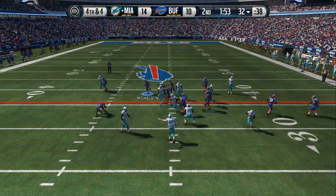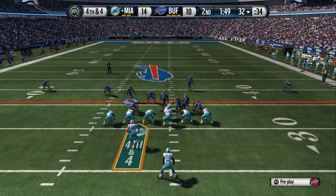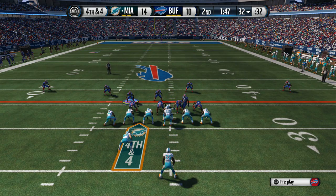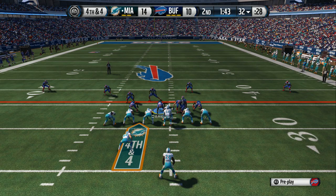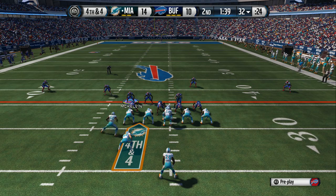Well, that's out. The offensive line just got overpowered. They allowed penetration. When you do that, there's no room for the running back to go. What a good job for the defensive line. Quarterback coming to the line, hoping to avoid being sacked for a sixth time in this game.